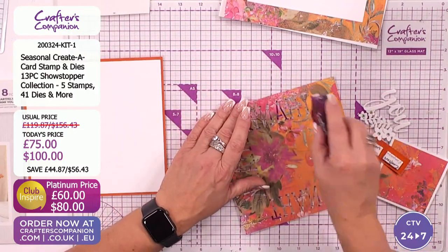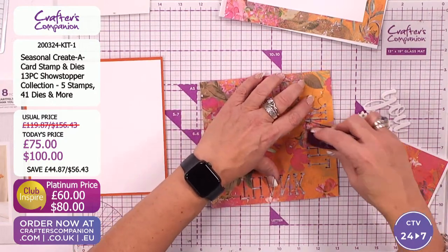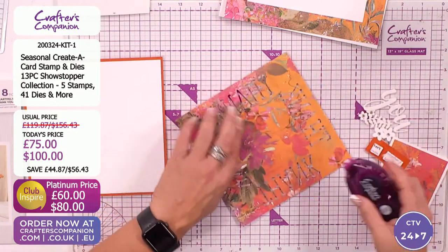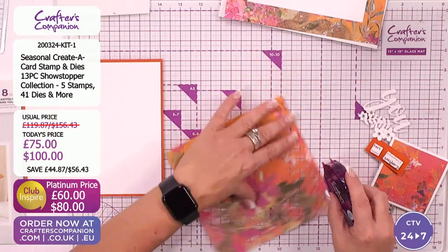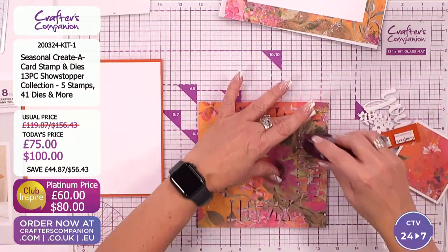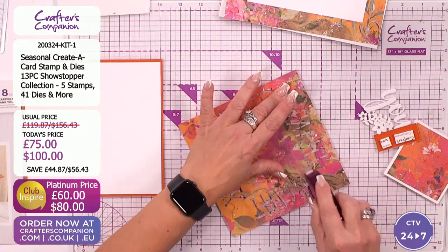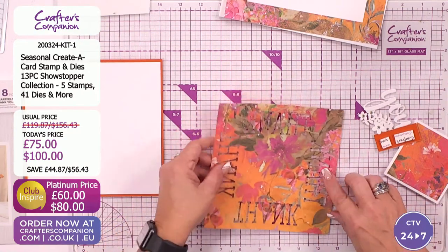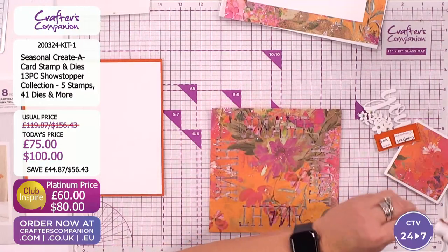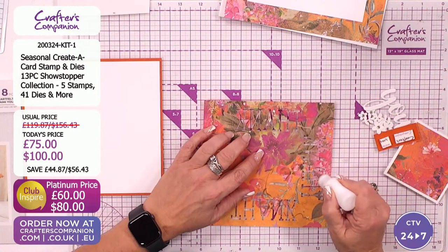How big is the square, Jeanette's asking? 6.5 by 6.5, because I'm going to put it onto a big card base. So you can, and I did do it with another one. I did it at 6 by 6, and it still worked really well at that point. And Joyce Caracciolo says, love the idea of doing cutout all around. It's a really cool idea, isn't it? Something that, again, is a bit different. And it shows you the versatility of this set, all the different ways you can use it.